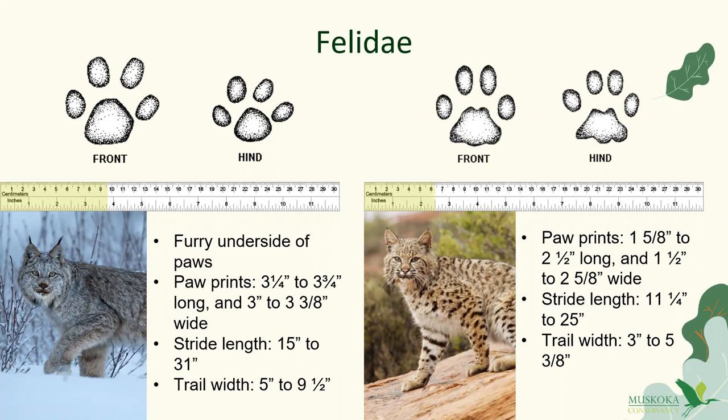Their stride length will be between 15 and 31 inches long with a trail width of 5 to 9.5 inches. So pretty narrow, but still a little bit wide because they have such big paws, which act like snowshoes in the snow. For the bobcat, you'll see it's much smaller. So their paw prints are 1 5/8 to 2.5 inches long and 1.5 to 2 5/8 wide. The stride length will be shorter, between 11 1/4 to 25 inches, and a trail width of 3 to 5 3/8. So these are our two cat species. And we'll move on to the next ones.